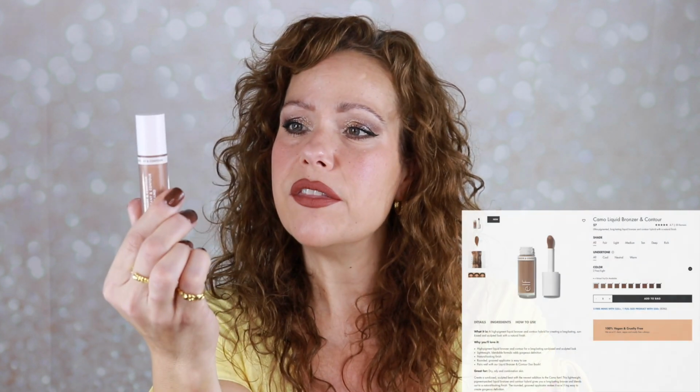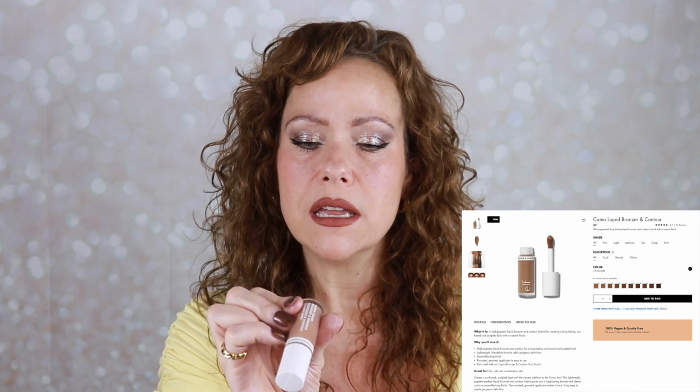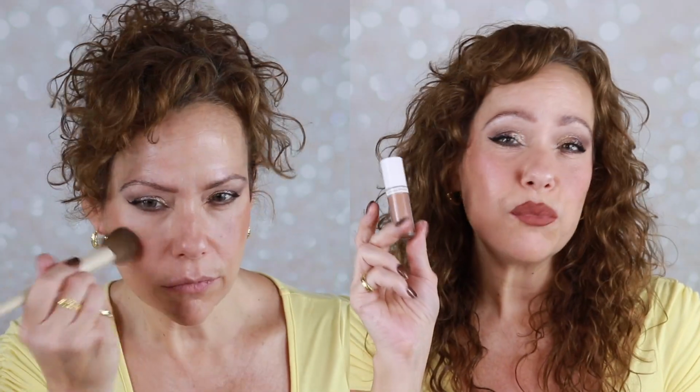I only tried one new bronzer. e.l.f. came out with their bronzer and contour. I got mine in the shade Fair Light. I love a cooler neutral bronzer contour type shade. I have it on today. I really enjoy it. It is a nice texture, it spreads evenly, it lasts well. This is really nice.